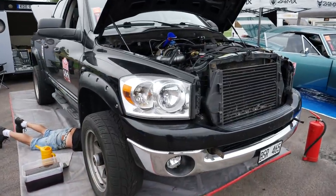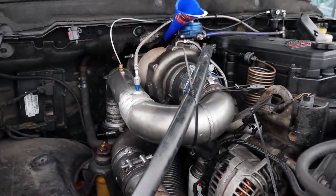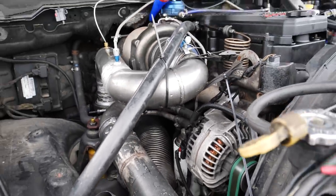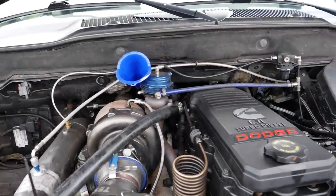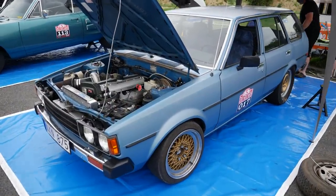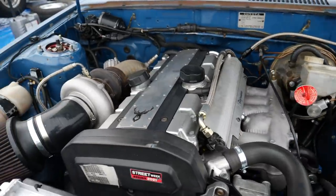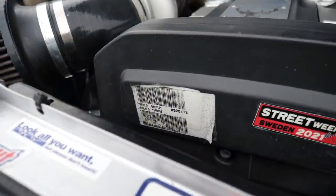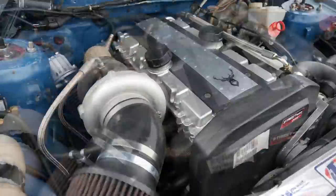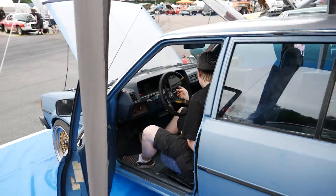Another Dodge Ram, and this one has compound turbo. One turbo here, one little bigger under there. Old Corolla KE70 with a Volvo 5-cylinder. B5204 it says here. 2 liter, I'm not sure if it's 2 liter anymore. Decent sized turbo here.